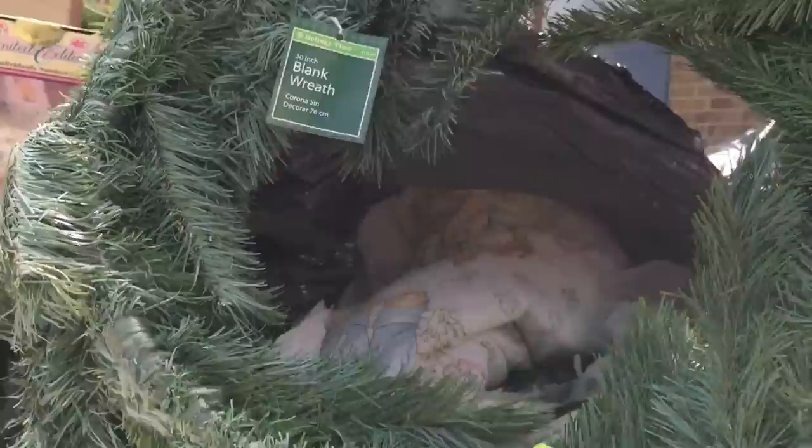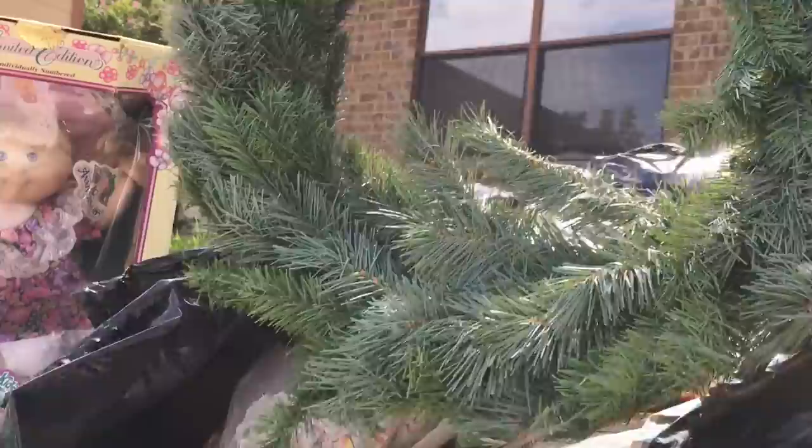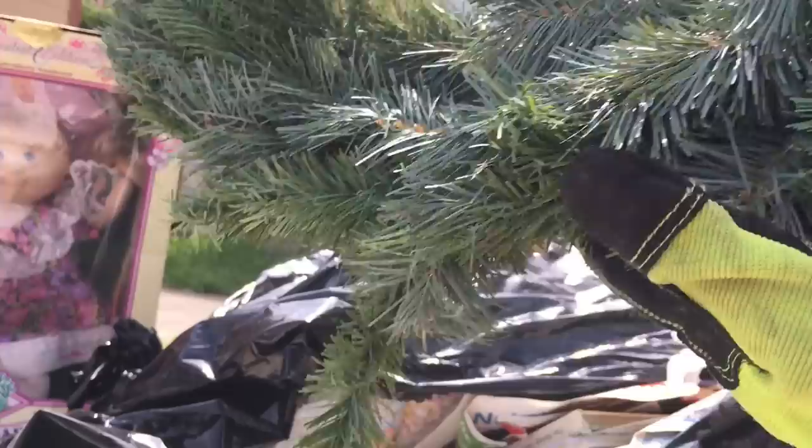Brand new Christmas wreath or holiday wreath. It's blank and you can decorate it. That's really cool. Oh, there's the front side. Okay, that's probably why this bag was so heavy actually. So that's really cool. Sweet Christmas decor. There's a cute little blanket.